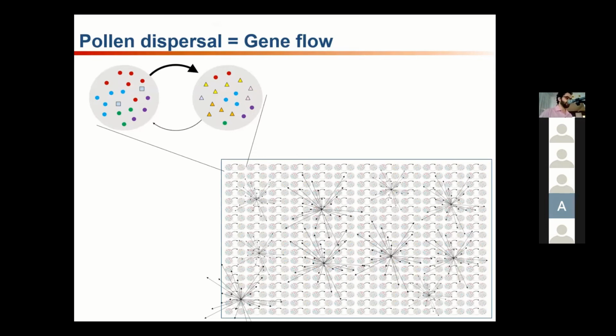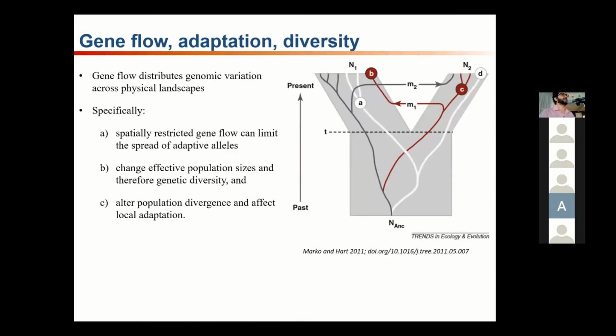And it's pretty cool that there's intermixing going on, and this intermixing of genes and alleles that are shared in the population is essentially a measure of gene flow, and that in turn determines population structure, diversity, and like I said, it helps maintain the diversity long term.